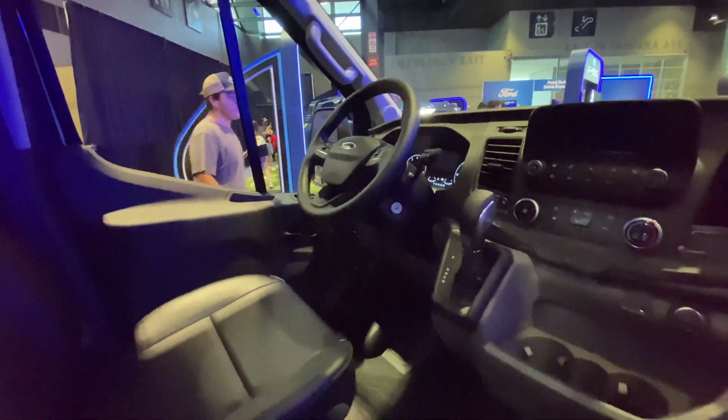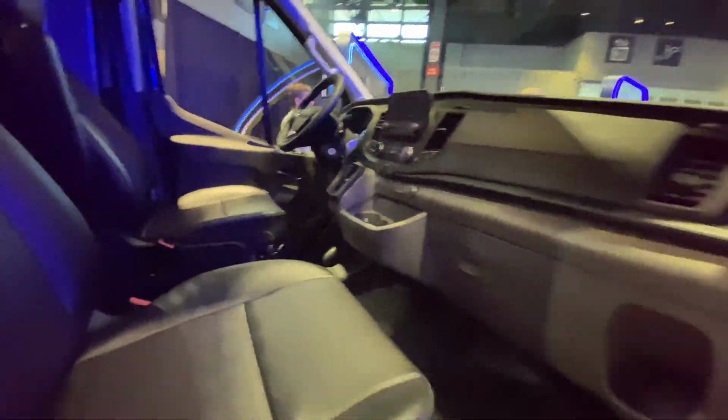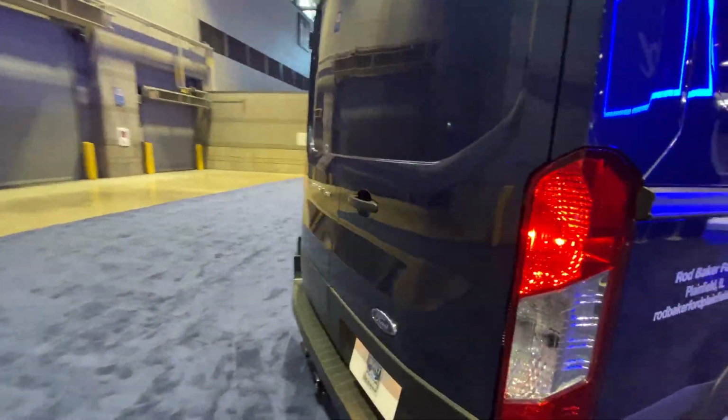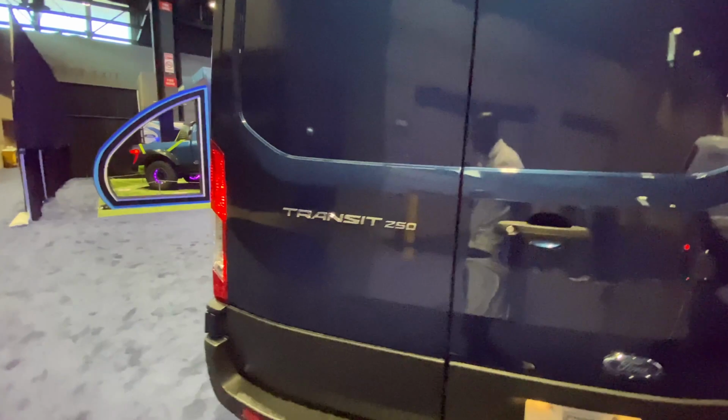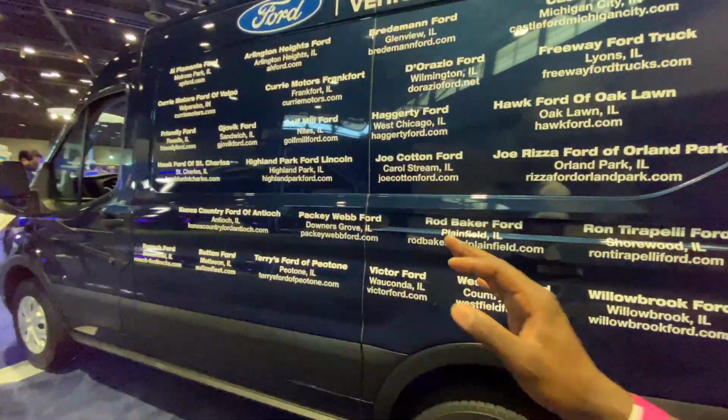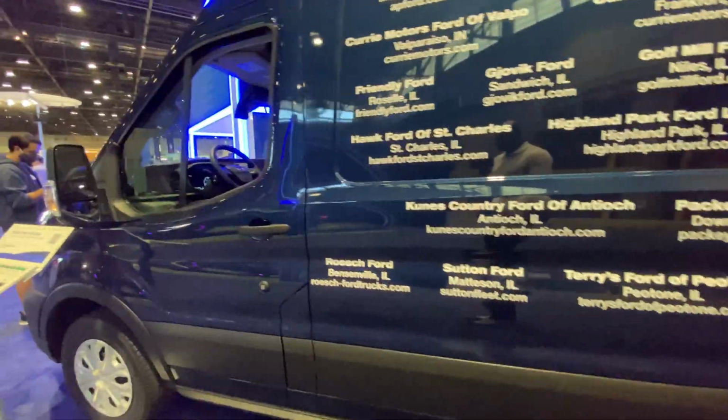Also, this is a nicer setup than the Dodge. Remember the larger cargo van had, if the Dodge didn't have as nice an interior as the smaller one. Here, Ford has actually let the larger one have just as nice, actually a nicer interior than the small one.